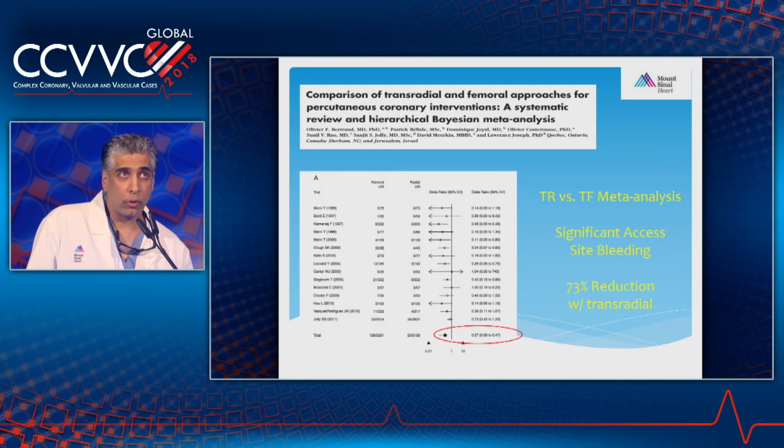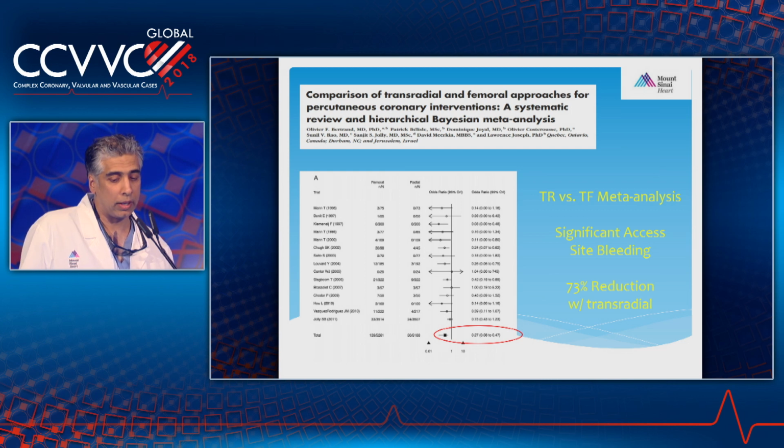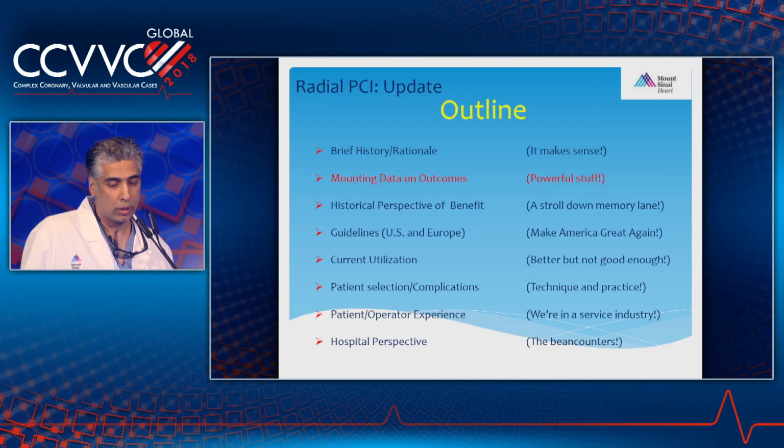So there's a lot of debate in transradial and transfemoralists, but one thing that can't be debated is that if you go transradial, you do have a reduction in bleeding and vascular complications. It's a large meta-analysis that showed a 73% reduction by a transradial approach relative to transfemoral.